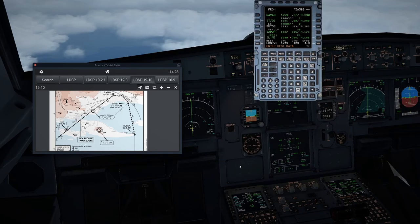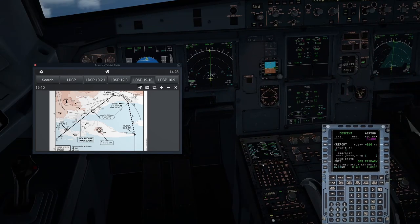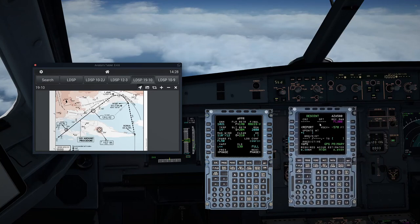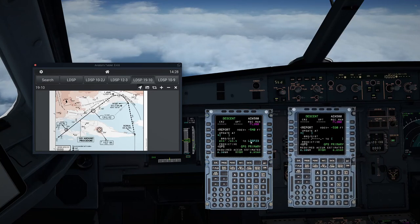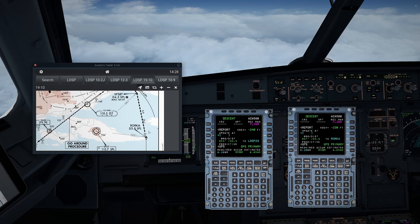from Rorka. Only way we're gonna know that distance is on the MCDU number 2. On the first one here we still put the threshold of runway 23 and we leave it there, but on the second one here, we can put Rorka. So we know that 2.2 from here, which is 1.4 from here, we want to start the descent.